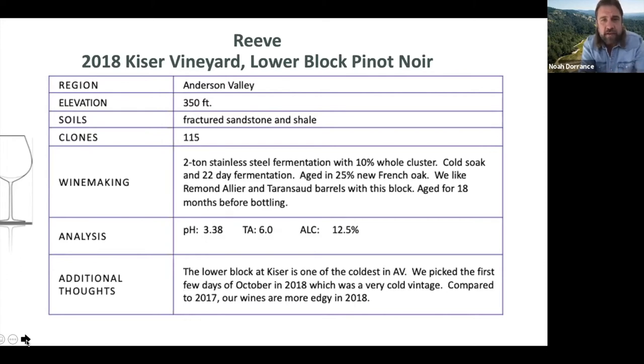So as I mentioned, it's usually a, I would say, mid to late September kind of pick. 18 was a very, very cool vintage for us. And we literally got to the end. I think it was October 3rd, perhaps. And there was a rainstorm coming the next day, and the leaves were starting to fall off the vines. And it was kind of like, this is it. This is our day. There is no other option.